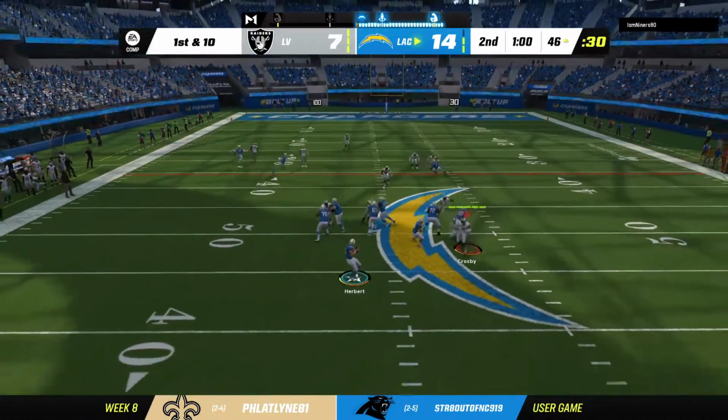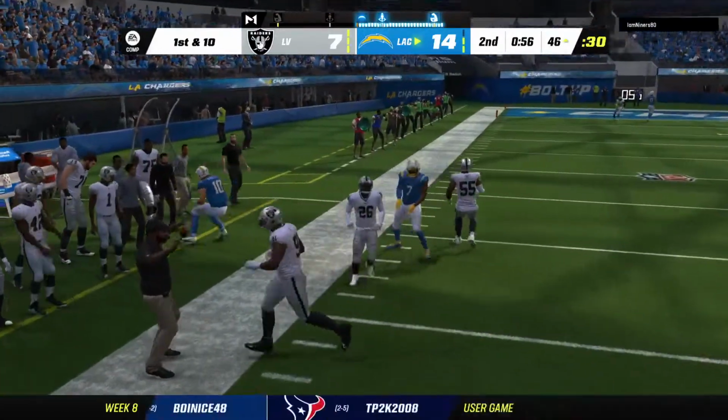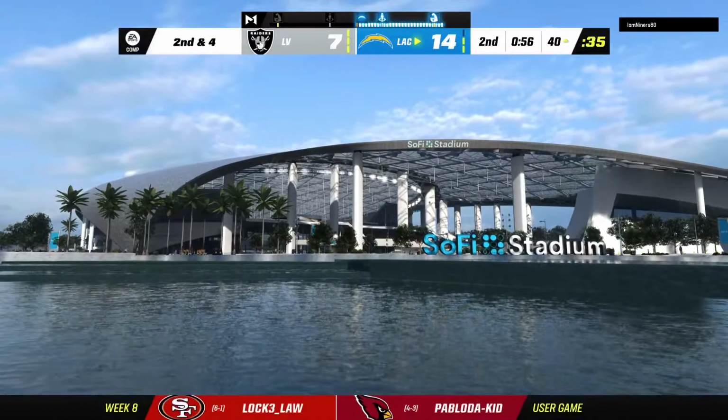On first down, it's Herbert. Forced out to his left. And he'll go out of bounds right around the 40. The improv on the scramble there gets him 6, and it'll be 2nd down.